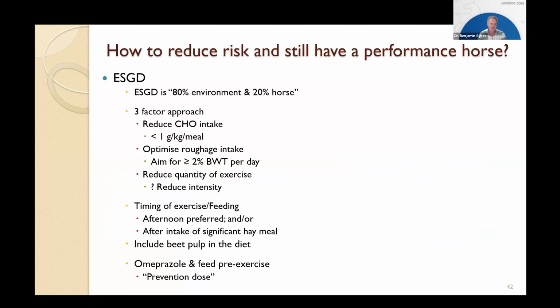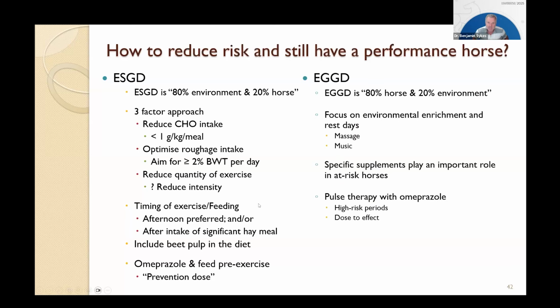And so as we wrap up, we think of the last couple of things. The summary for me is with squamous disease, I think of it as 80% environment, 20% horse. Get our carbohydrates below 1 gram per kilogram per meal, optimize our roughage intake greater than 2% of their body weight of hay, reduce the quantity of exercise. Think about that interaction between exercise and food. We prefer to exercise them in the afternoon, or we make sure that they've had something to eat before they exercise, especially if they're going to exercise in the morning. Put some beet pulp in the diet, and we're not going to talk about omeprazole today. I always try to manage squamous disease out.